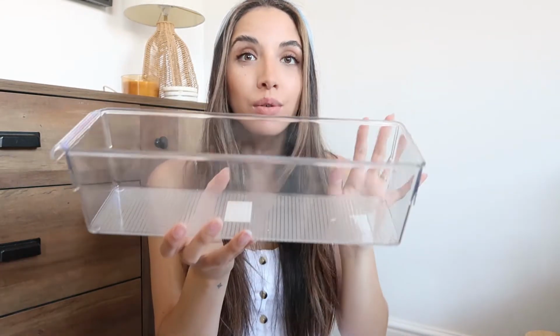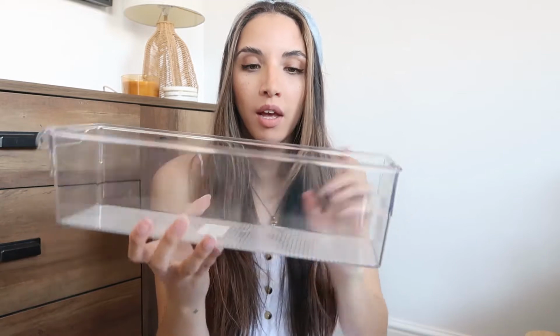I have a couple of these clear containers. So we've got loads of these in the cupboards as well.